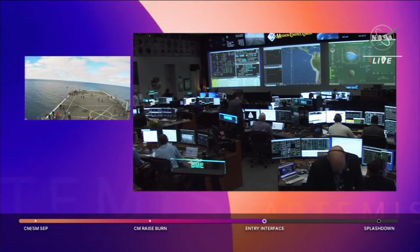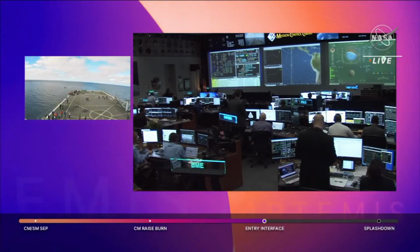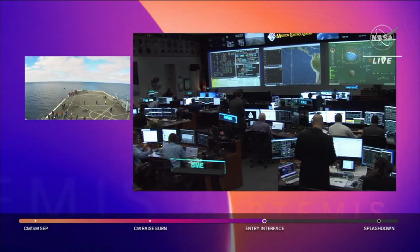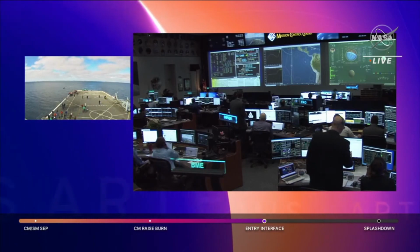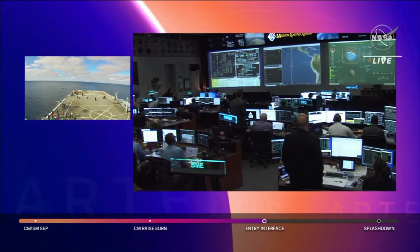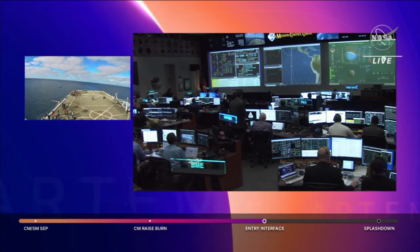One minute to go until we come out of this first blackout period. When we emerge, we'll be at an altitude of 274,000 feet, traveling just under 17,000 miles an hour with a range to splashdown of 2,000 statute miles. Standing by for a reacquisition of signal.